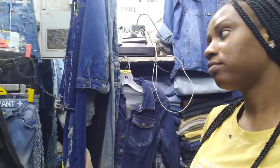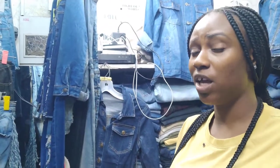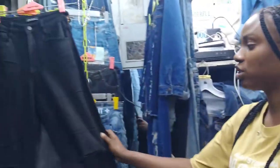So how much is it? It's 7,000 naira for wholesale. But if you are wearing, I can give you 8,000 to 9,000. When you say if you are wearing, that is retail. Okay, retail. Retail is for people that are wearing. Wholesale is for bundle price.